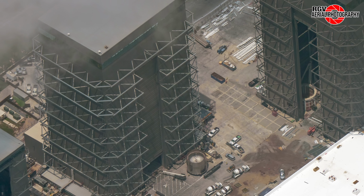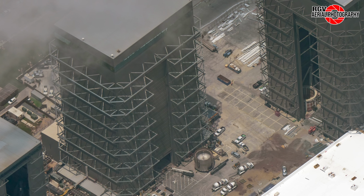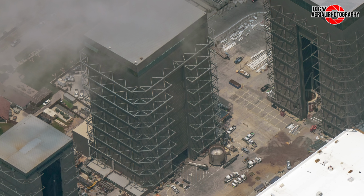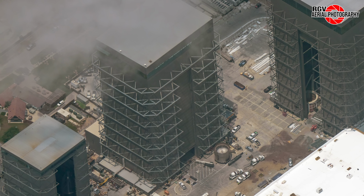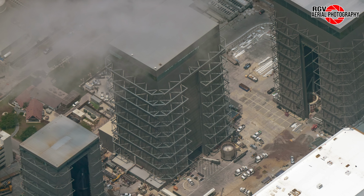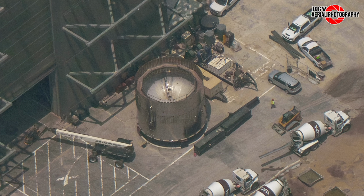Inside Megabay 1 itself sits Booster 12, 13 and 14 in addition to Booster 14.1, which has had its common section, 4-ring section and forward dome stacked to form a mini methane section. It's currently unknown what this test article is for. Outside the bay sits a common dome, possibly for Booster 15.